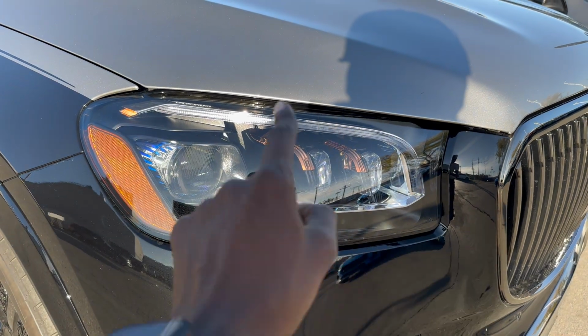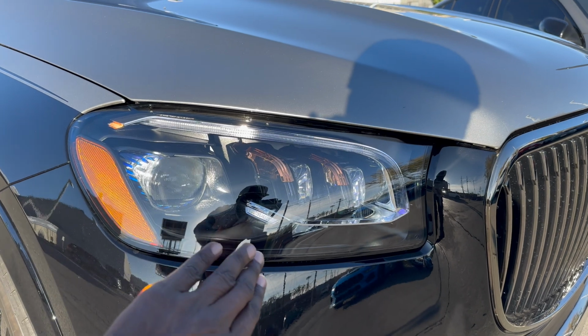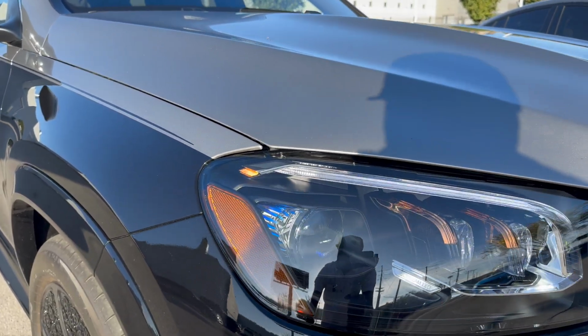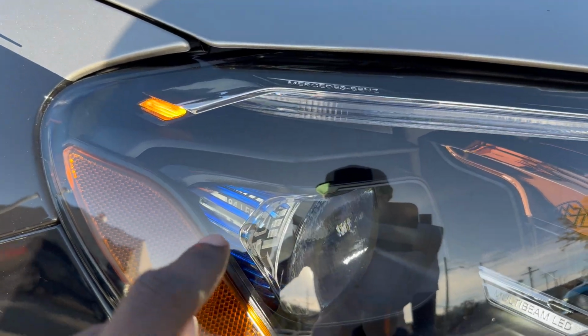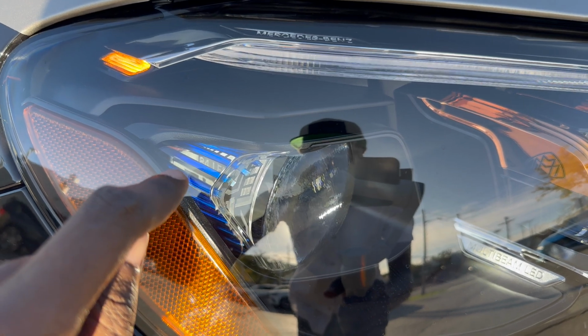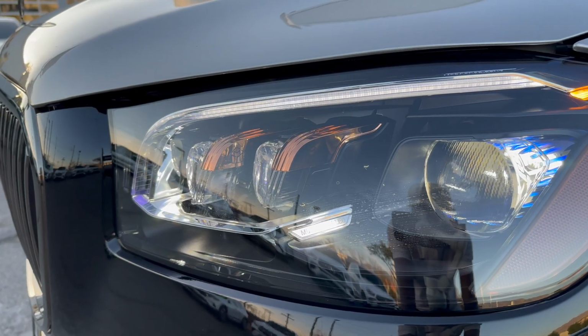We also have a horizontal eyebrow at the very top, multi-beam insignia, and these are intelligent lights, which means they do have cornering abilities. And if you look right inside here, each of these LED lights is composed of 84 individual LEDs, and you can see the 84 LED insignia inside the headlight casing.